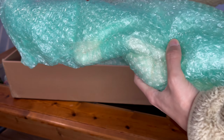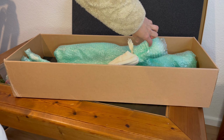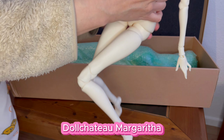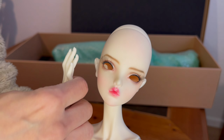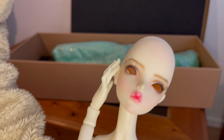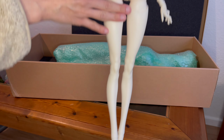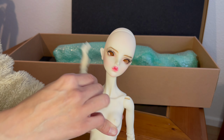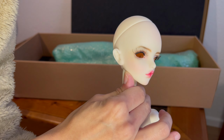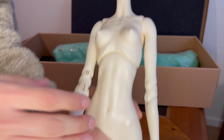And another box. Oh my god. Actually, I'm standing really weirdly. My back is hurting. Wow. She is amazing. I really like her face. I'm sorry if you guys don't like naked doll bodies, but I really need to show her. She's so beautiful. I'm not sure, I might remove the extra joints. She has extra joints here too, by the way. This body is amazing.